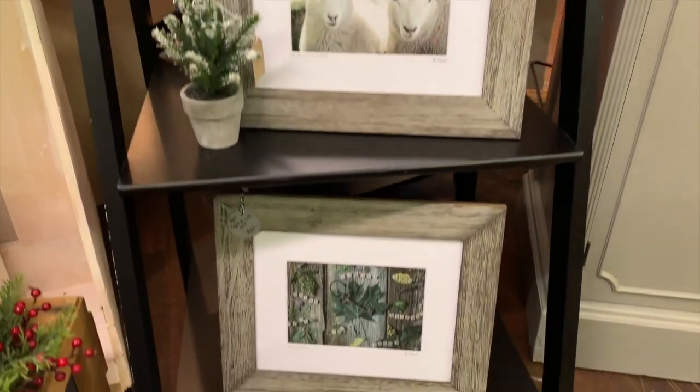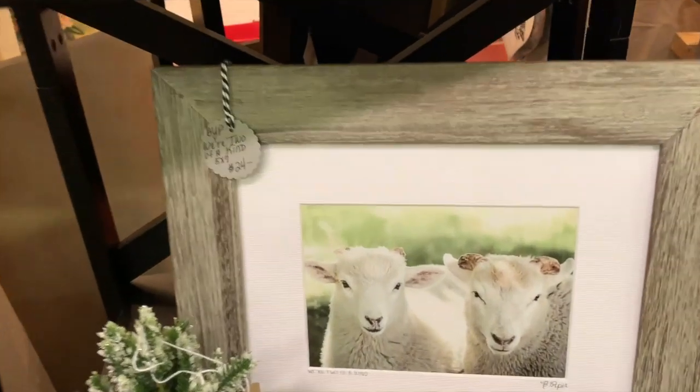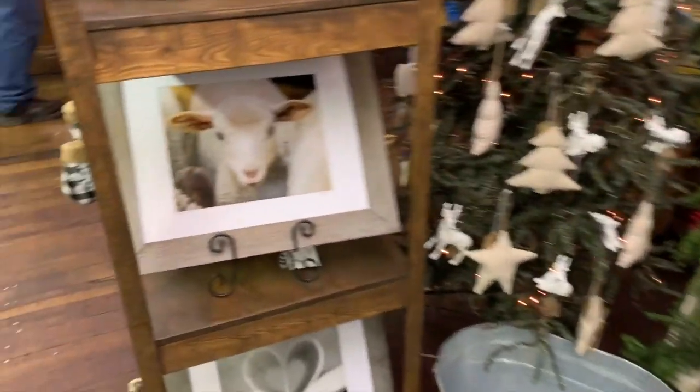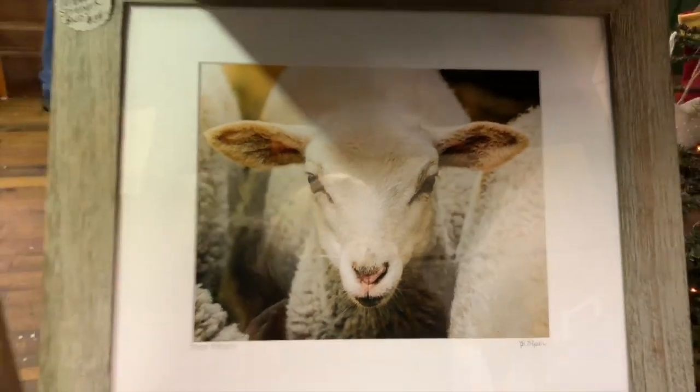Gotta get these little pictures in here because I love the sheep. Oh, aren't those awesome? I love the sheep. They are so darling. Yeah, her sheep are big sellers. I bet they are. Look at this one. Is that the same one that was on the little one? Yep. Oh my gosh, so cute.